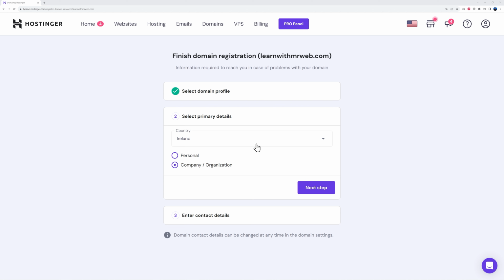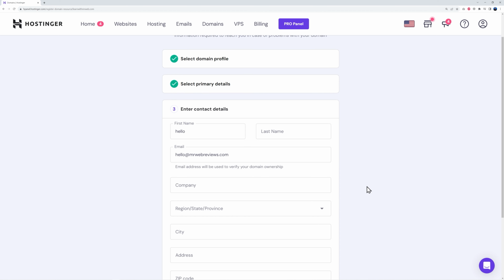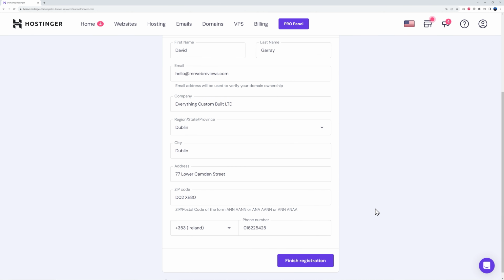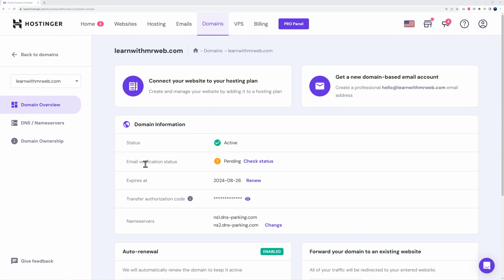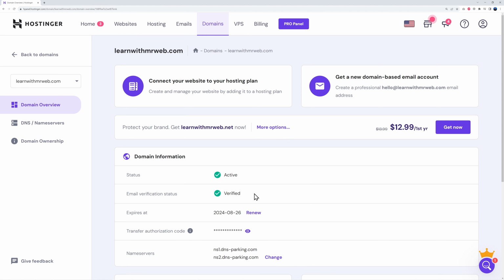And then by law, you have to enter your details here, obviously, because you have to know who's registering the domain name. So let's click on the next step. So I'm going to fill this out very quickly. So there you go. And now finish registration. Very good. So now let's click continue. Very good. As I can see, the email verification is pending at the moment. So basically go to your mailbox and click on the link that's inside that email. So I've done that already. So now we can refresh. Very good. As you can see, now it's active and verified as well.